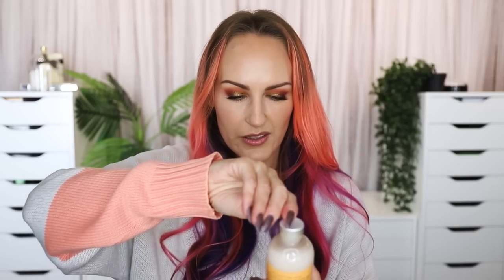Oh, I have another Shea Moisture product. This is the Papaya and Neroli with elderflower. Oh, I can't wait to smell this. All day frizz control milk gel. Oh, it's a lot fresher than I expected. It's citrusy. I can smell the elderflower. Oh yeah, that's really nice. Okay, well there we go.